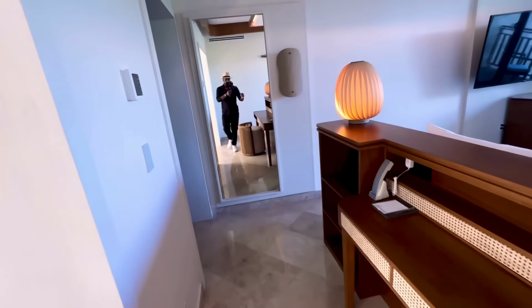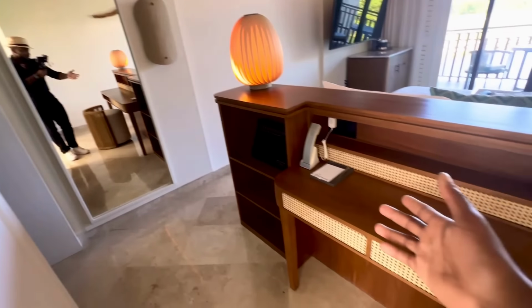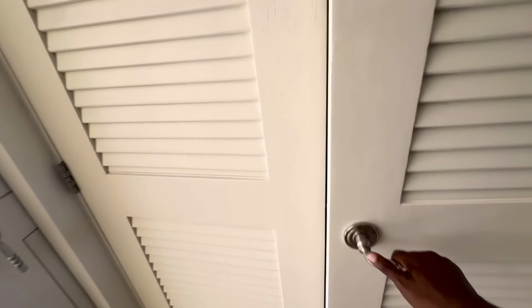Working our way around back, we have this very large mirror, this large table here and seating area. You do have 2 pretty big closets. You get your iron over here, not a steamer, unfortunately, ironing board, signature umbrella. You also have more closet space over here and more room for all of your luggage, as well as a safe.